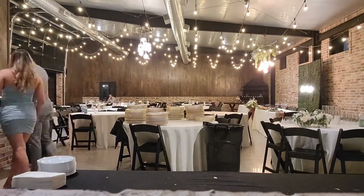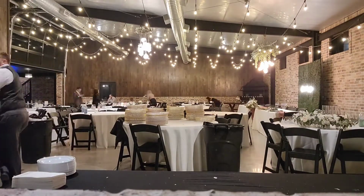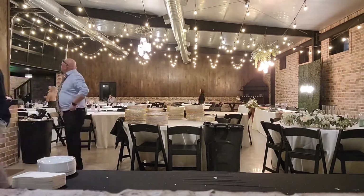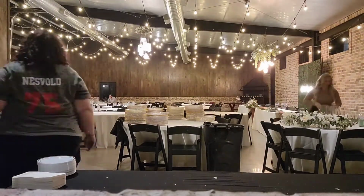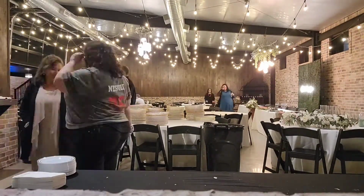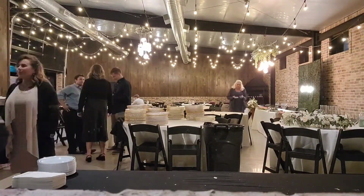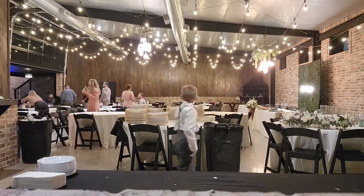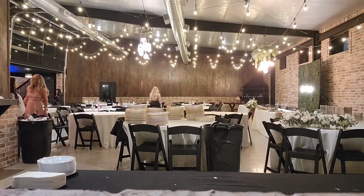So we started the same time frame as a typical wedding, and I need to be out an hour earlier. That means I'm not really going to have time to wipe down any of the charger plates, but I am collecting all of those. I'm collecting all of the centerpieces and making my tables ready to go. What's happening on the other side is just having fun and dancing. Everyone's just enjoying their time over there. Nobody's really in this space. That's why I'm beginning to clean it now.